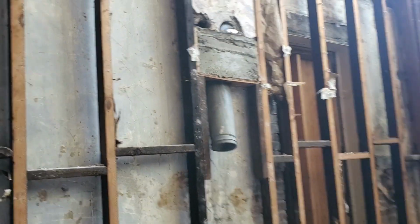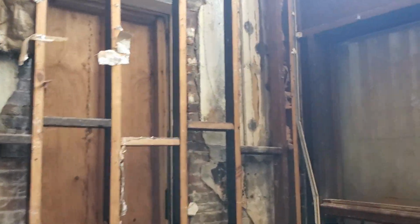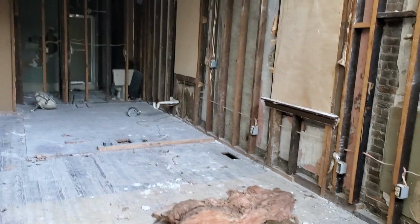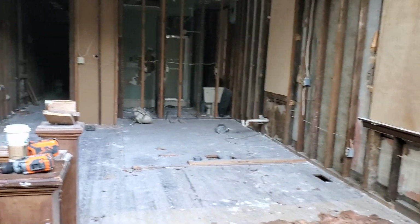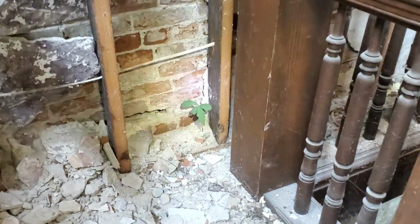This is where you would probably put your TV on this wall, or maybe back there, who knows, and your sofa and your recliners or whatever you want to have in your family room area. But this will be a really nice space. There'll be plenty of room for all of that stuff. And look at that. There's even a tree growing on the inside.